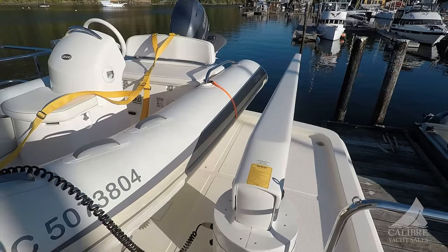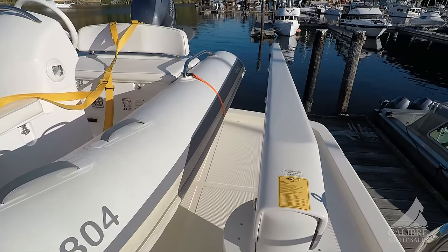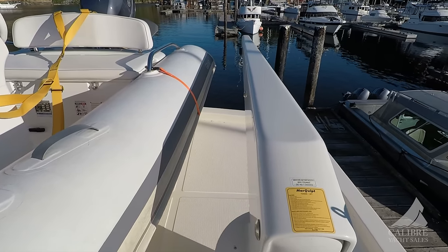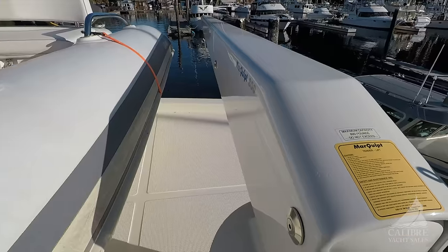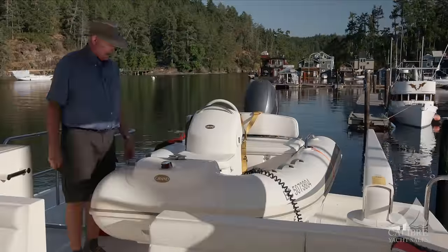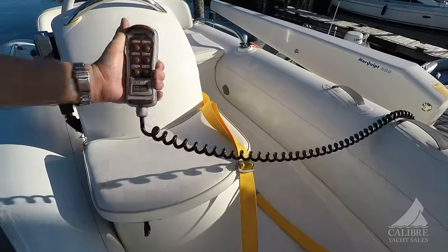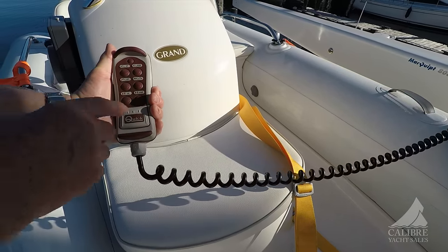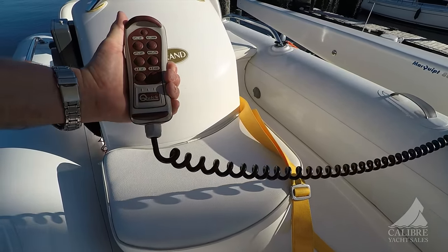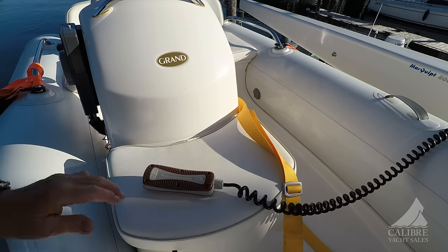Over here on the other side, of course, is your electric davit, that 800 pound capacity, more than enough to lift this into the water. And it comes with a very high-end remote control, which gives it up and down, left and right. So it's a very, very, very comfortable way of deploying your dinghy.